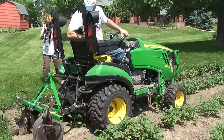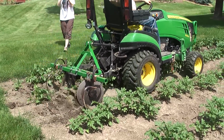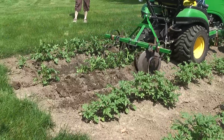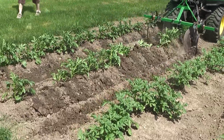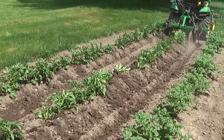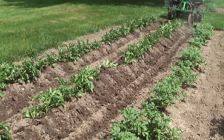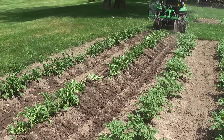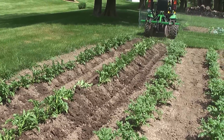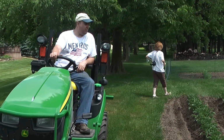Alright, ready, set, go. There we go. We've got a pretty big clod of dirt there in the middle of that row, but other than that, we're looking pretty good. So far, I'd say this is a lot more successful.